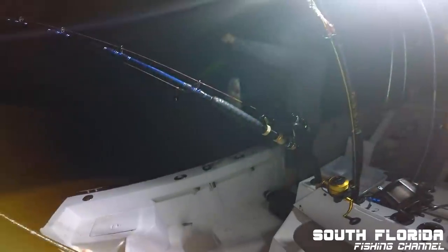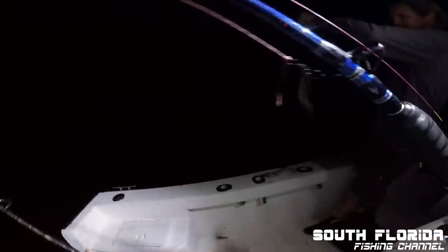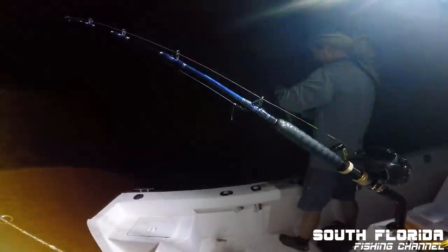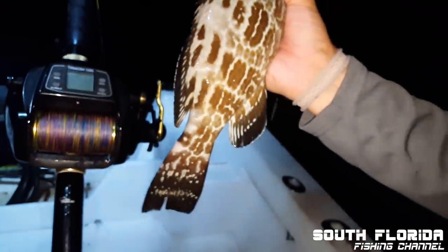Oh wait, that's a grouper. Little blackie. A little black grouper. He's fighting. If there's a little black grouper down there, I bet there's a juicy one too. He's beautiful. He's nice.